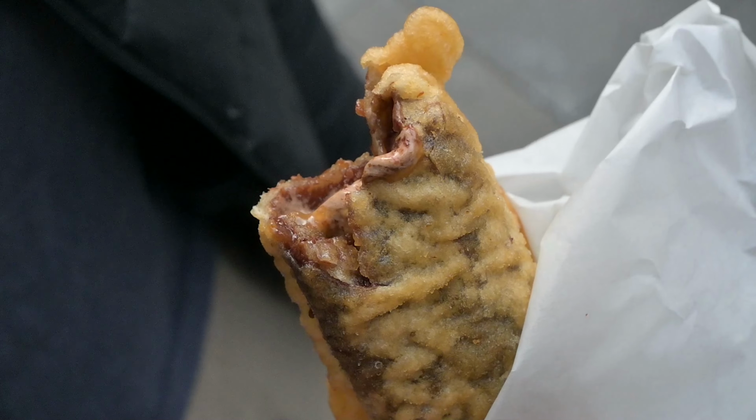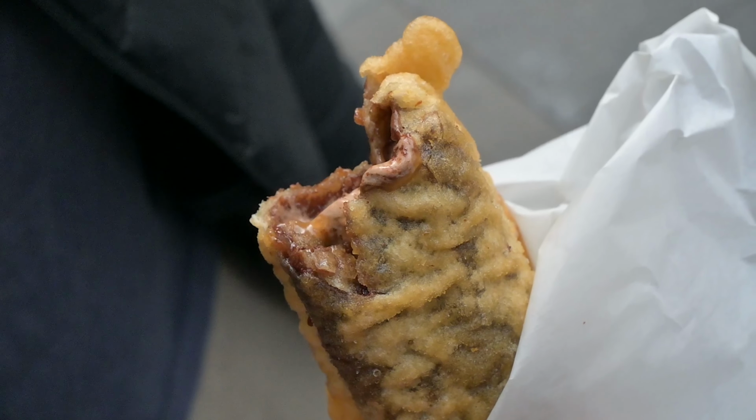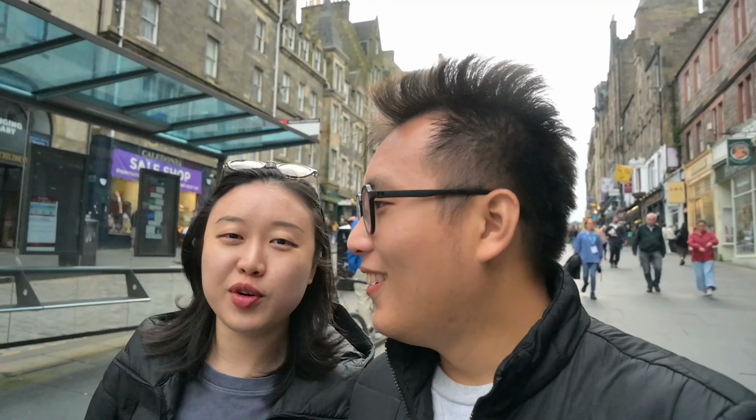I think they wrapped it with like a skin or something and then they threw it in the deep fryer. This Mars bar itself costs £3.95. So £8 left. What can we get? I don't know. I think we're really going to break the budget for this.